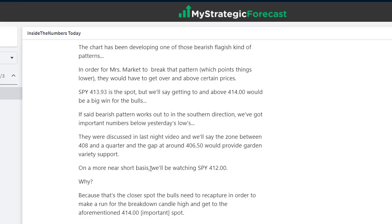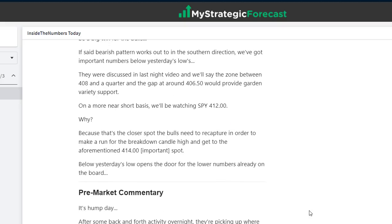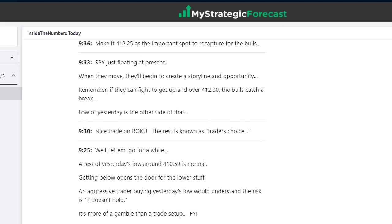On a more near-term, short basis, we'll be watching 412. Why? Because that's the closer spot the bulls need to recapture in order to make a run for the breakdown candle high and to get to the aforementioned 414 important spot. You've got to think about this for a moment. Think about what the market did and how it did it, and then think about what Inside the Numbers members were reading long before the market even opened. It's called having the schematic, and we're moving along.